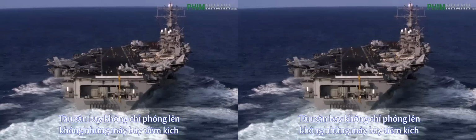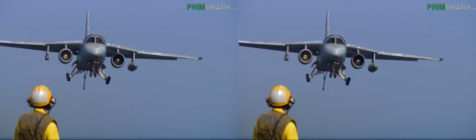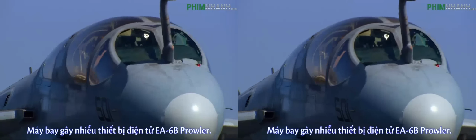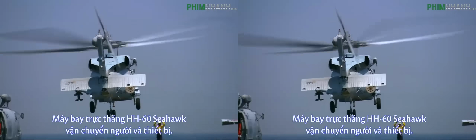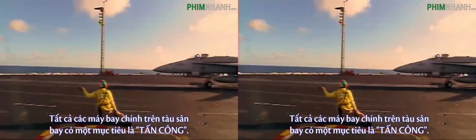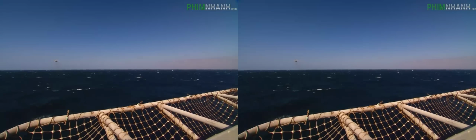A carrier air wing is made up of more than just fighter jets. Each of the 80-plus planes on board carries out a specific task. S-3 Vikings for refueling and sub-hunting. E-2C Hawkeyes for reconnaissance. EA-6B Prowlers for jamming enemy electronics. And HH-60 Seahawk helicopters for shuttling people and materials. All these aircraft and the carrier itself are focused on one objective: forward force projection. And the one plane best suited for that role is the F/A-18.